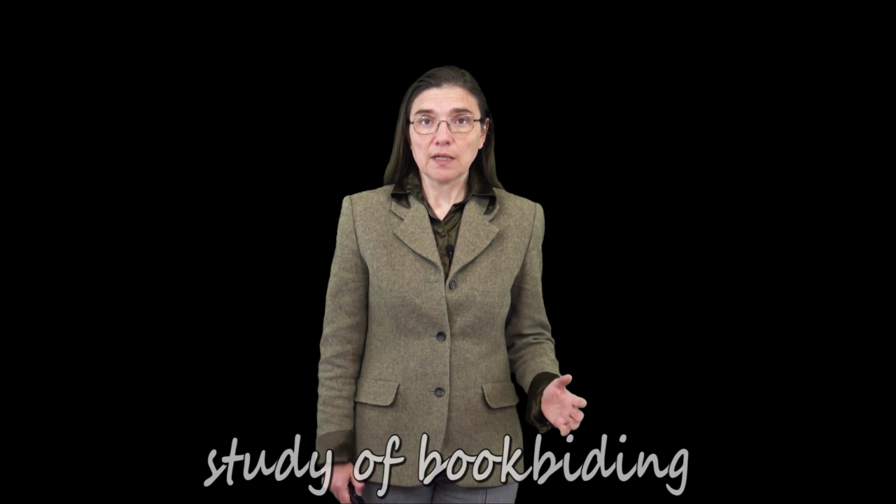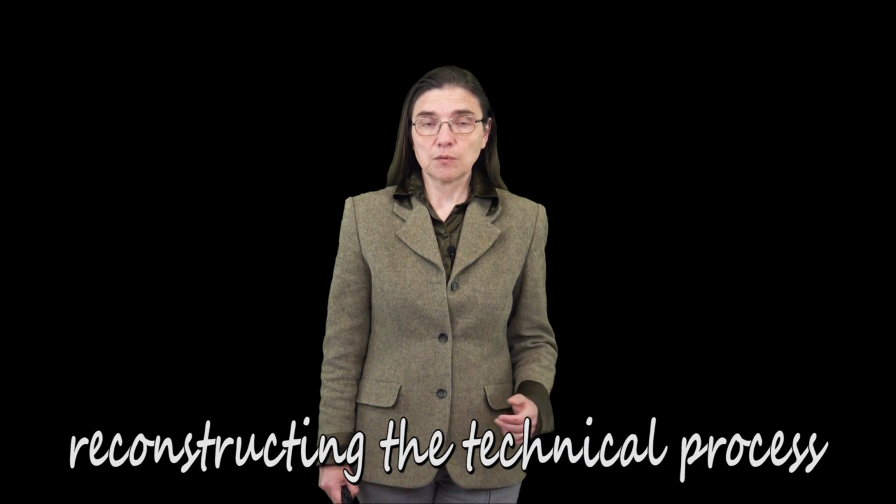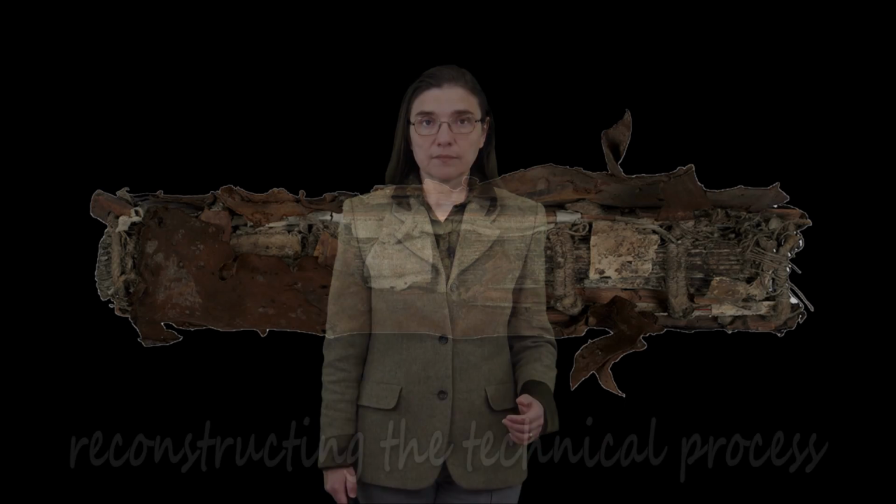The study of bookbinding, at least from a codicological point of view, is no older than the middle decades of the 20th century. Before that, only lavishly decorated bookbindings received attention, and only from an artistic point of view as one of the minor arts, and therefore only the decoration of the covers was taken into consideration. Nowadays, things have changed, and the codicological modus operandi is reconstructing the technical process that was followed in each period.